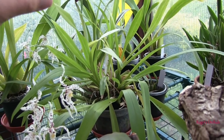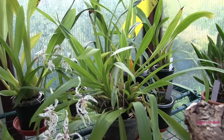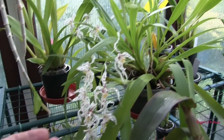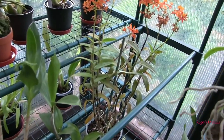So I'm getting quite a few aerial roots that are drying off. So I need to deal with that soon. That probably needs just splitting up and putting in some fresh media just to sort of revitalise it. But still looking good. And then down here, as far as the plant is concerned, this is a miserable failure.